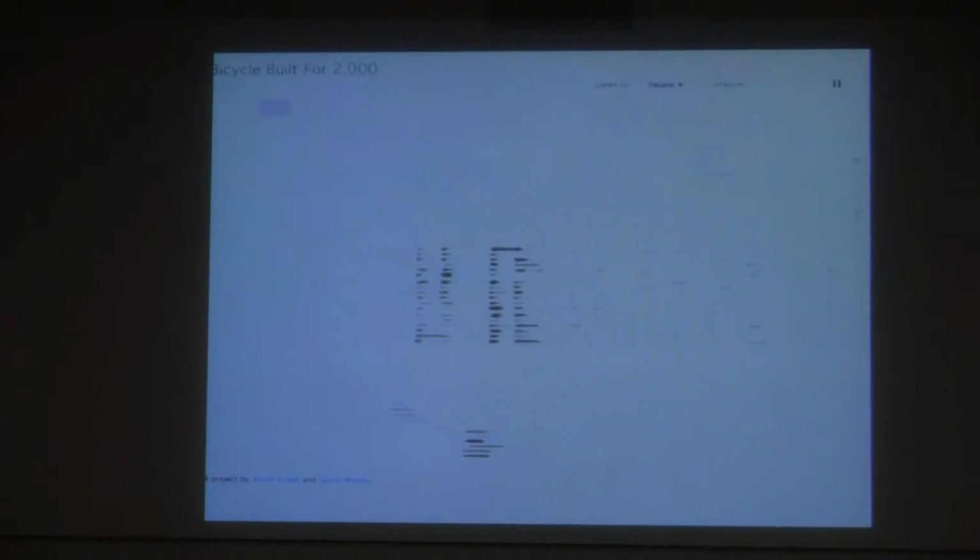This is a version done by Aaron Koblin's version to iconify distributed intelligence.